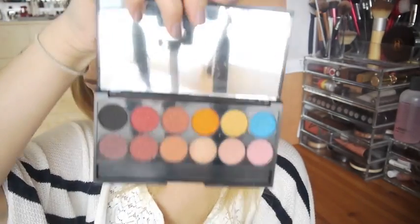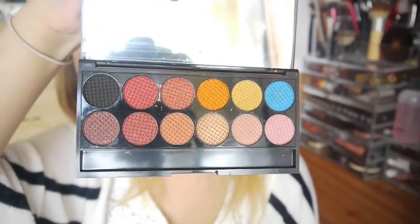Like this one's Sunset. Oh, hello. So you get loads of colours. They're really, really good quality. They're very pigmented and they're easy to work with and easy to blend. So Sleek eyeshadows are a must-have if you want a cheaper palette.